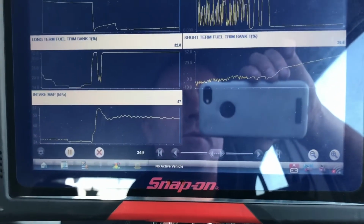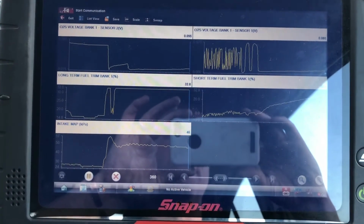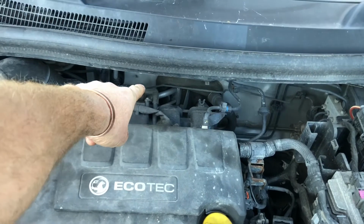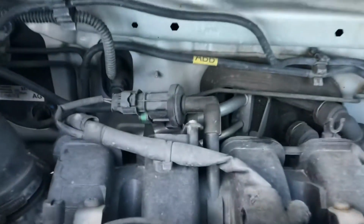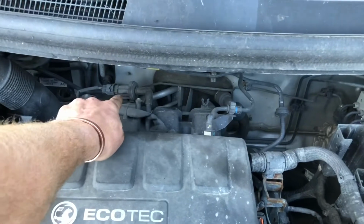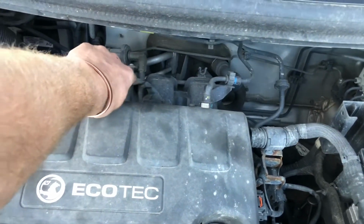I'm going to pause now and I'm going to get going again. I'm going to say this off camera, sorry about the noise, but in here there's a purge solenoid, a fuel tank vent solenoid, some people call it. I'm going to zoom in. That has failed. That is leaving all the air from the tank into the intake manifold on a permanent basis.